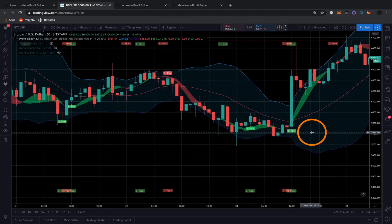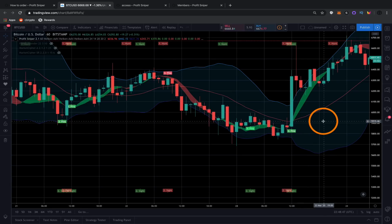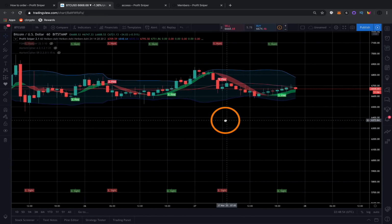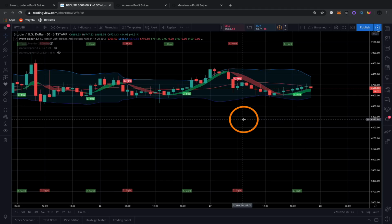And if you look at all the biggest gains, like a jump from 5,800 all the way up to 6,300, a $700 or $500 gain. Look, it called it. It calls all of the giant moves that Bitcoin is making. And so to me personally, this has been a great experience using this.